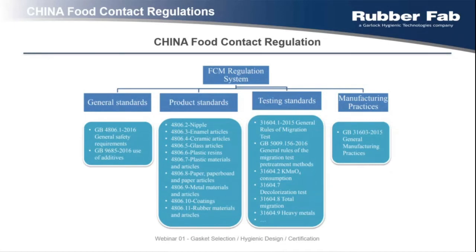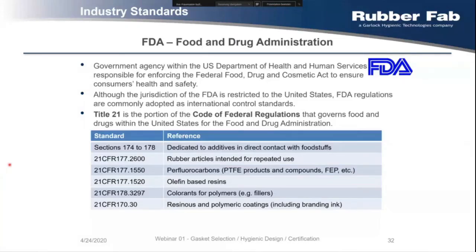I will now continue with sharing my screen about the FDA. Should be visible for you now.